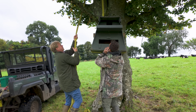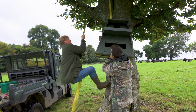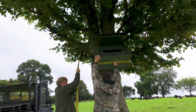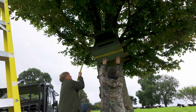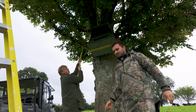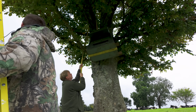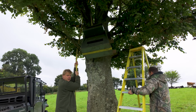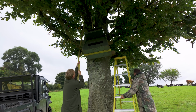I don't really want to drop it, do I? I know, it's fine. It's all on the strap. Oh, it's got stuck. Okay. Right, how's that doing? This is where I need the ladder. Okay, ladder back, guide it back over. It's going pretty well, actually. We didn't need the mule.